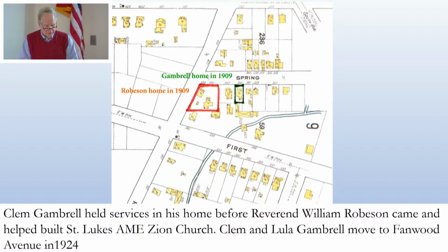So many residents in Turkey Swamp were leaders in their church, whether it was St. Thomas, St. John's, or Metropolitan Church in Scotch Plains. And they looked out for each other. My best example brings me back to Cordelia Manair, who had her lifetime tenancy in her home on Fanwood Avenue.